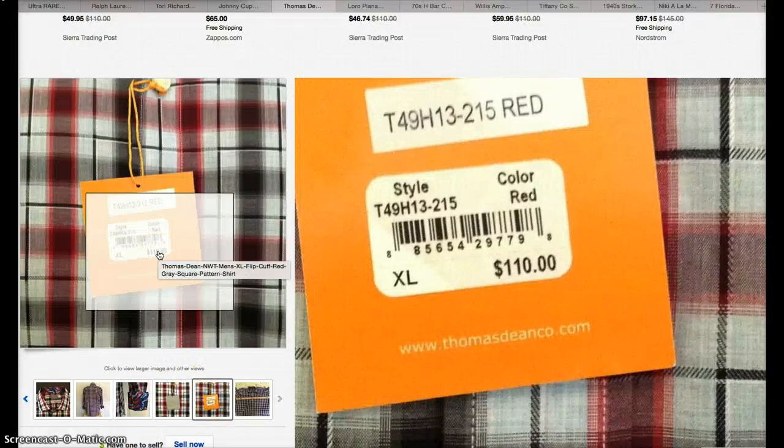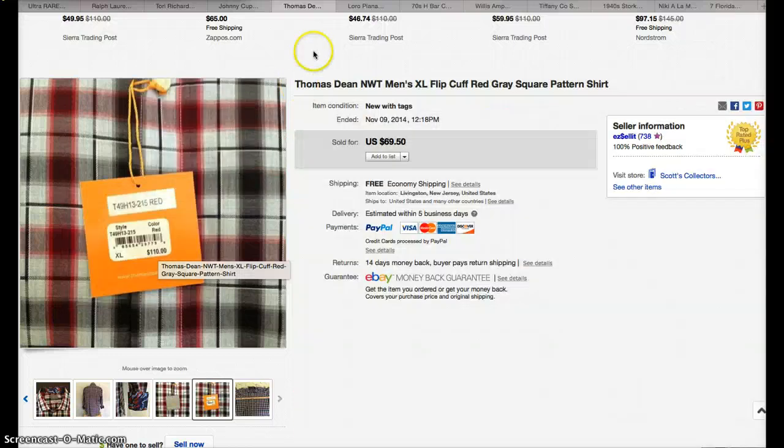So Thomas Dean's a great brand. It's not quite Robert Graham, but it's in the ballpark. So if you see any Thomas Deans, especially if you get them new with tags for cheap, grab them.